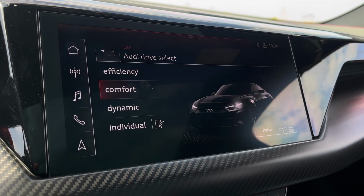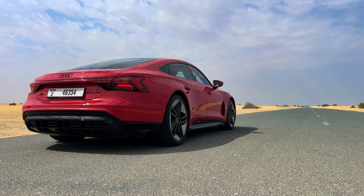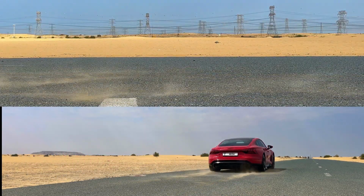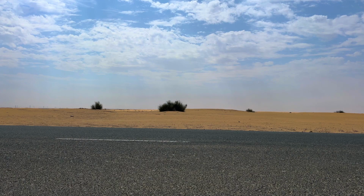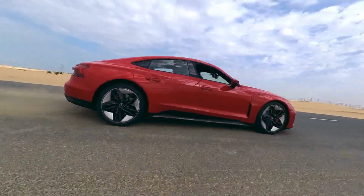The RS is the most powerful version of the e-tron, where it can do 0 to 60 in just 3.1 seconds. And maintains a decent acceleration till it hits the top speed of 240 kilometers an hour. Not to mention the really good brakes.